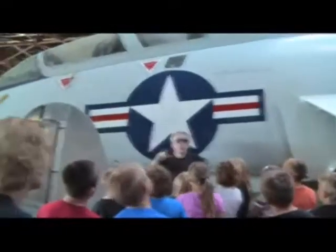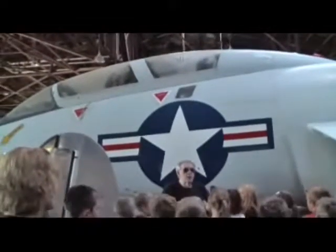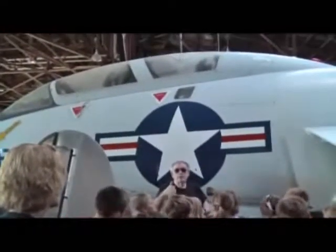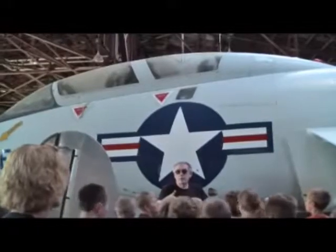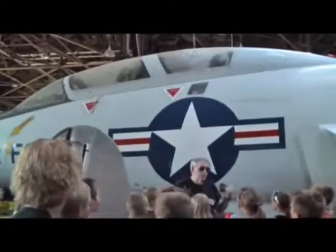This airplane would come up on Russian airplanes because, during the late 60s, early 70s, the Russians were out there all the time. They were just off our coast, flying their airplanes in what's called international water. You can't do anything to them, but they were there, and we knew them. So we would shadow them.